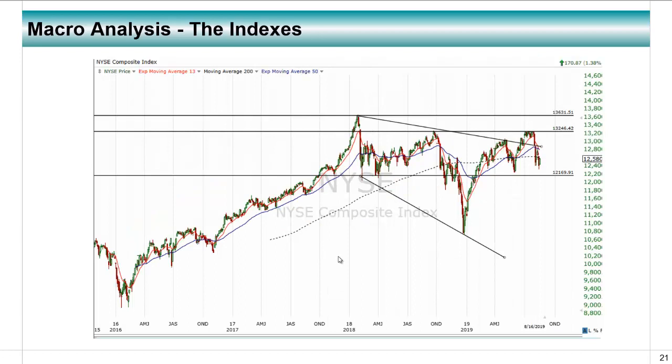This is the NYSE Composite, and this chart looks very weak. This is a lower low, downward sloping, and this is a lower high, downward sloping. We temporarily broke above it, and now we're back down in this range, and we're now below the 200-day line. So we have to give this chart another week or two or three, and we have to see if this can get back out of this channel. If it stays in this channel, this represents a long-term bearish chart pattern.